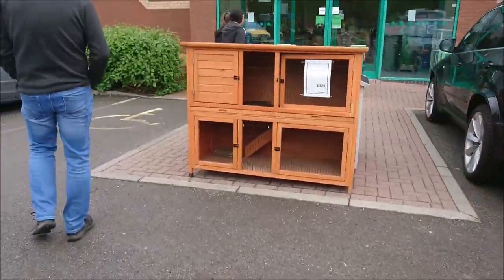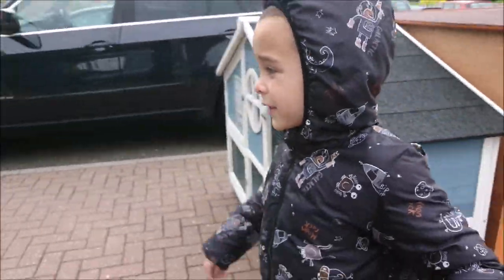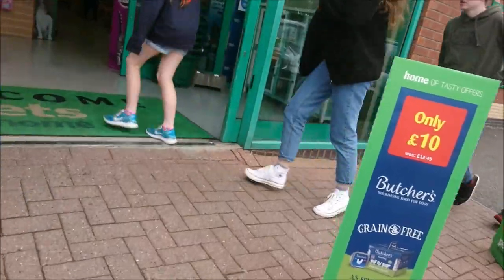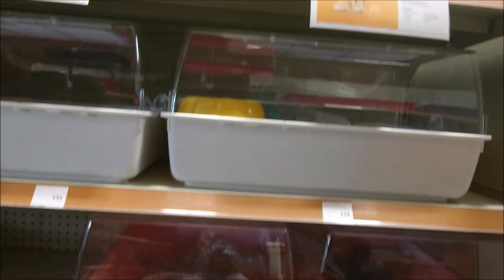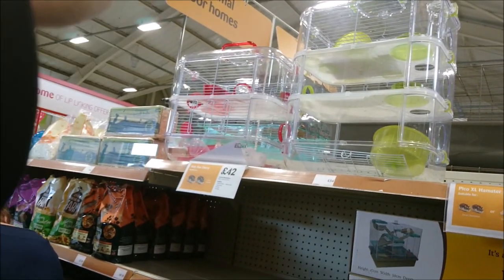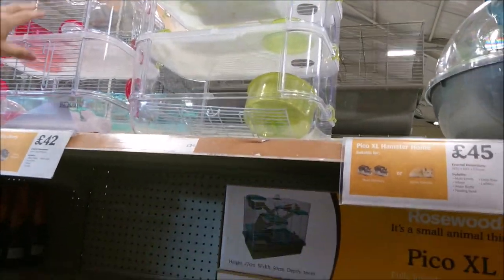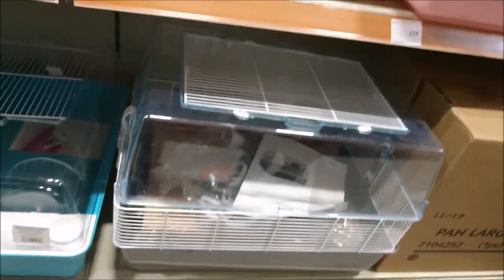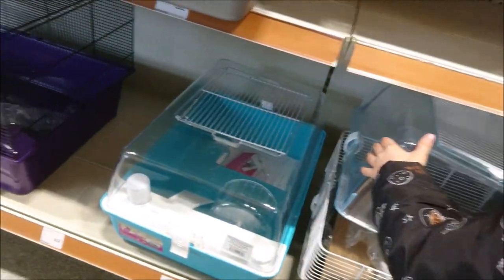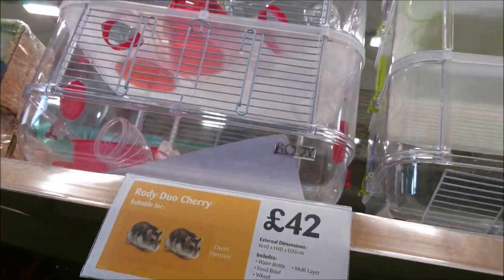So, here we are. It's Pets at Home. Are you excited? What do you think about the hamster? Yeah, we need to have more space for the hamster to move around. Yeah, this one. So that's for the dwarf. Right? Oh, that's for the dwarf.